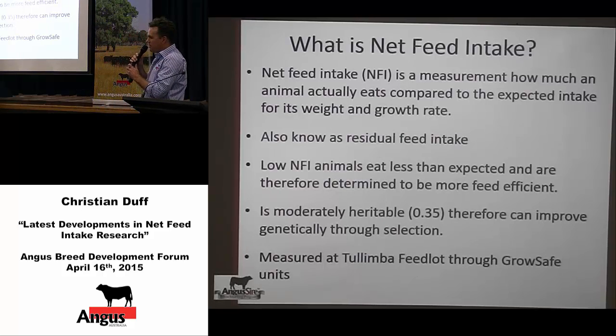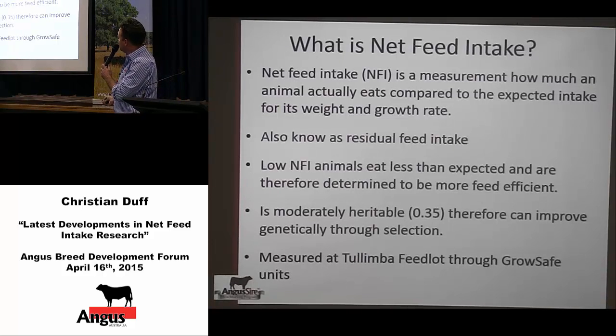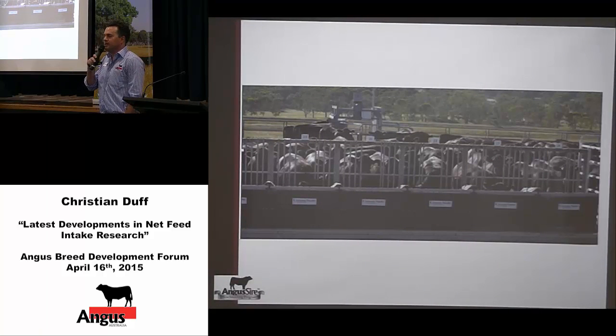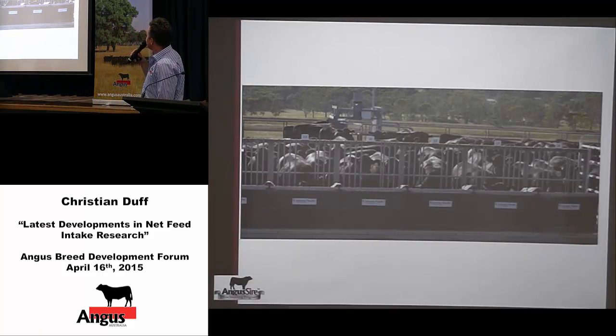Where we measure the data at the moment, particularly through our sire benchmarking program, but other breeds can utilise this facility as well, is through Toowoomba Feedlot, owned by the University of New England, as already mentioned this morning. We use these GrowSafe devices. How many of you have been to Toowoomba to have a look? Unfortunately, we couldn't hold the open day there yesterday. But these are the units, and these are some of our benchmarking cattle on feed.